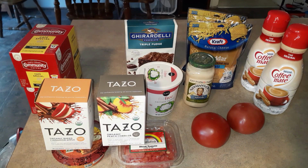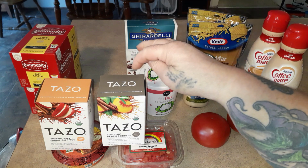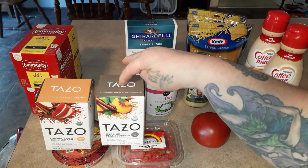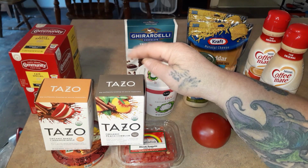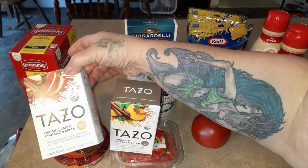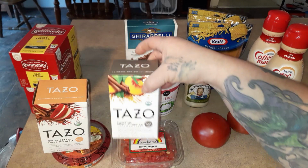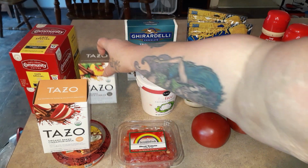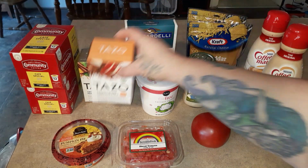Michelle, one of our group moderators, had some Tazo butterscotch blondie tea, a dessert tea, and she got it on Amazon. None of the other stores around here have it, where I can find the other ones is Target, but they didn't have it. So I thought, well, I'll check Publix. Well, they had these two that I have never heard of. Organic peach cobbler and organic baked cinnamon apple. So I thought those would be good for the cold weather. So if you haven't seen those before, check Publix.